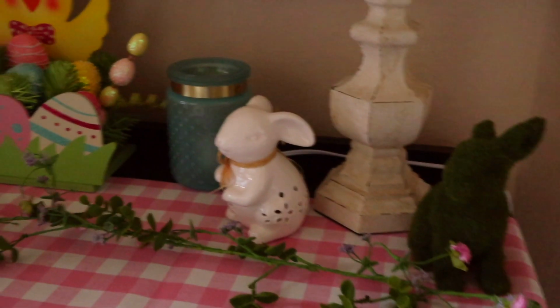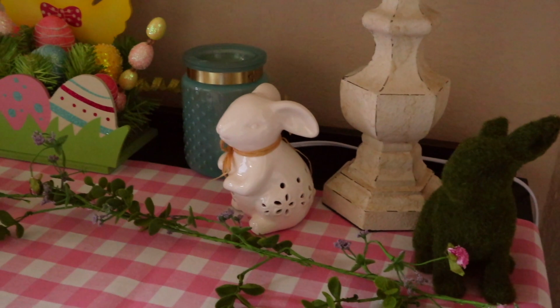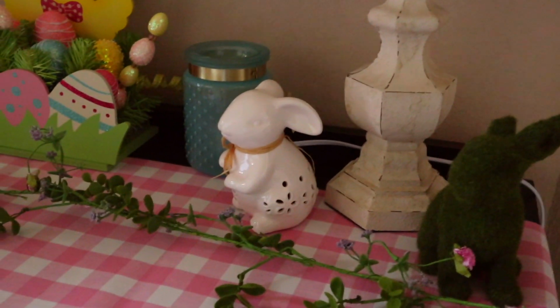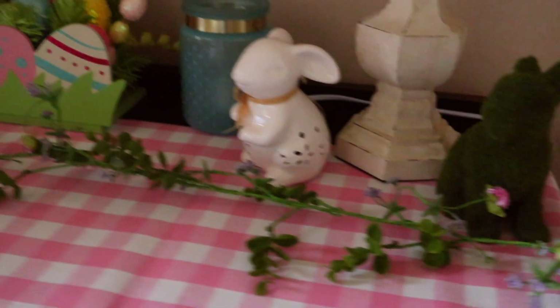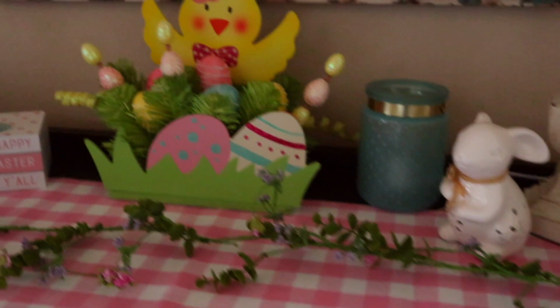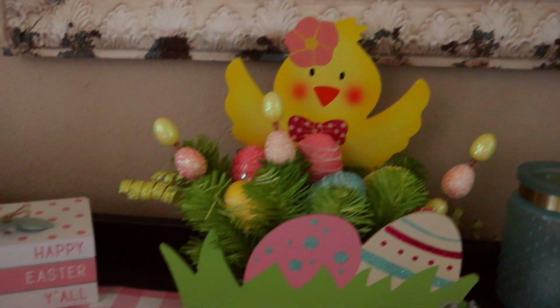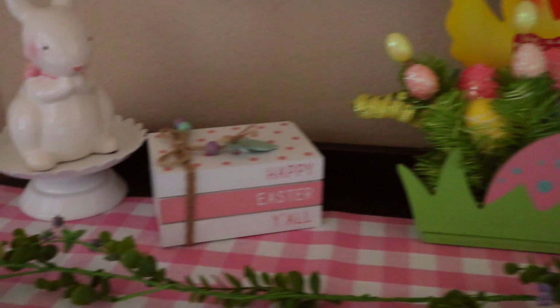So here on my little entry table, I guess, I don't know what you would call it, I have this cute little moss bunny. I have that white ceramic bunny. I believe the moss bunny is from Hobby Lobby. That little decor right there, I believe, is from Hobby Lobby.